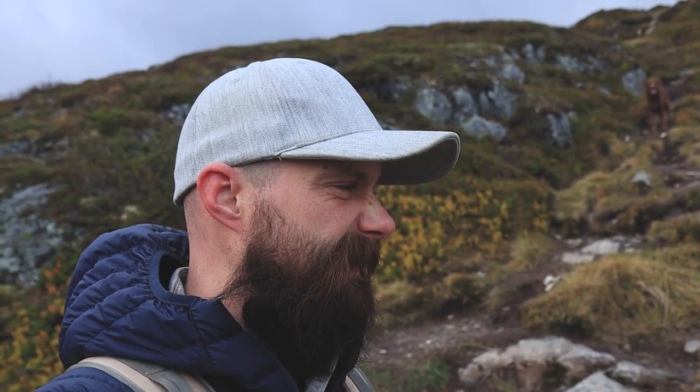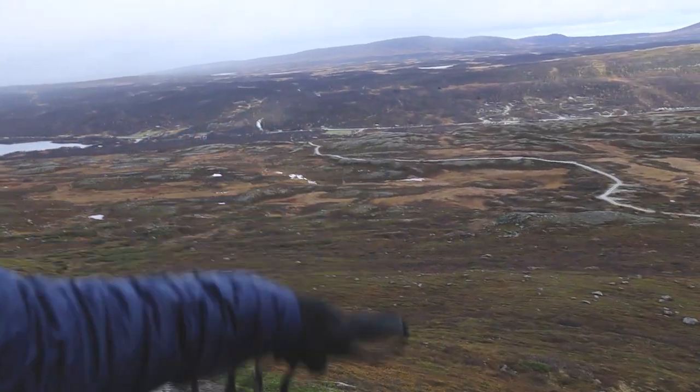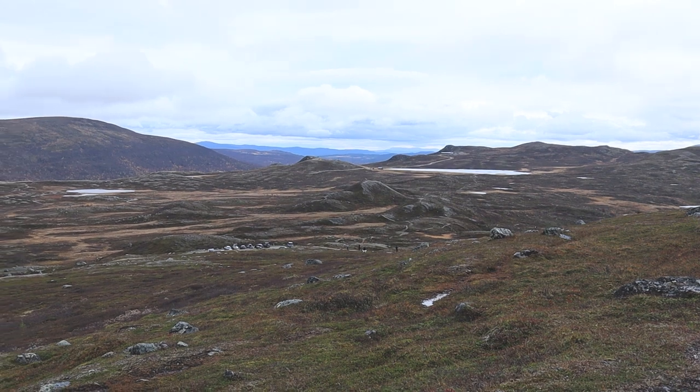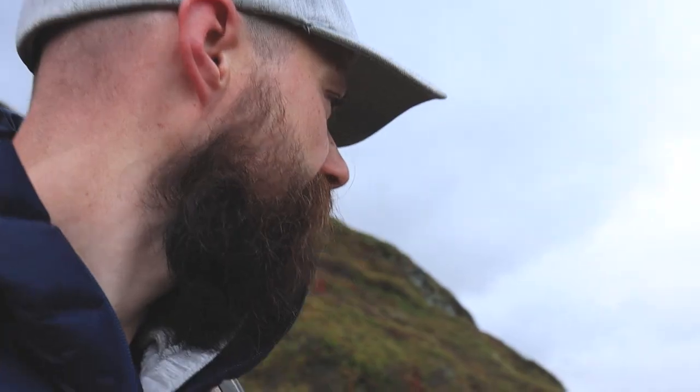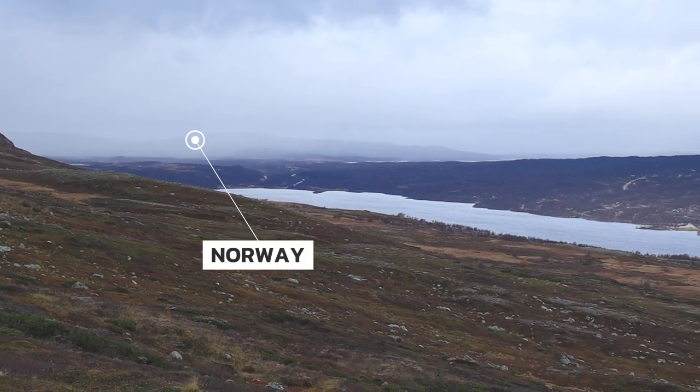Up in the mountains, there is a road down here, so you can go by car all the way up to a nice parking. So we are walking up a mountain a bit, sort of, Svanoklippen, and we had the view towards Norway.